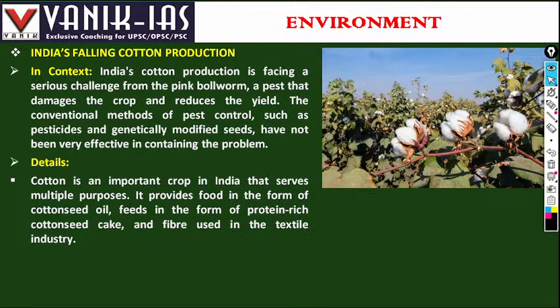Cotton is an important crop in India that serves multiple purposes. It provides food in the form of cotton seed oil, feed in the form of protein-rich cotton seed cake, and fiber used in the textile industry. So food, fiber, and oil, the three things produced from cotton.